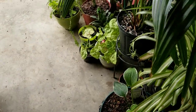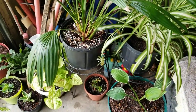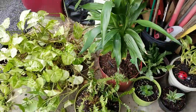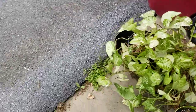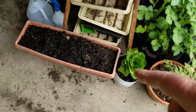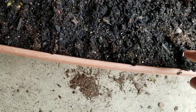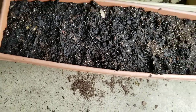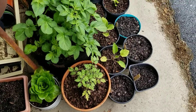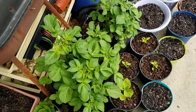Let's take a little walk around. Everybody over here is looking much happier than they were in the house. It's Joy's garden here. Everything over here is looking pretty good. I see one of these little potatoes starting to grow right here. The little different colored potatoes. This potato plant looks great. That one's trying to look a little better.